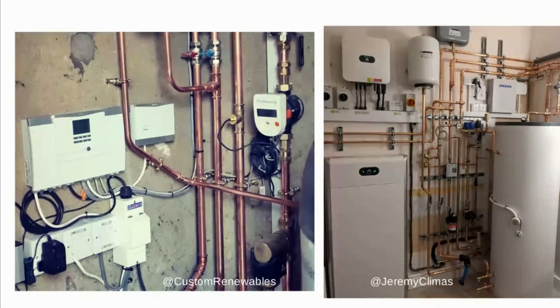And finally, this is just a couple of examples of the system installed. I don't know if you can see my cursor, but on the right-hand side here, there's a heat meter in the middle of all those pipes, and then there's a little pocket on the right. The heat meter body is generally installed on the return pipe. So after the return from the cylinder and after the return from the central heating.